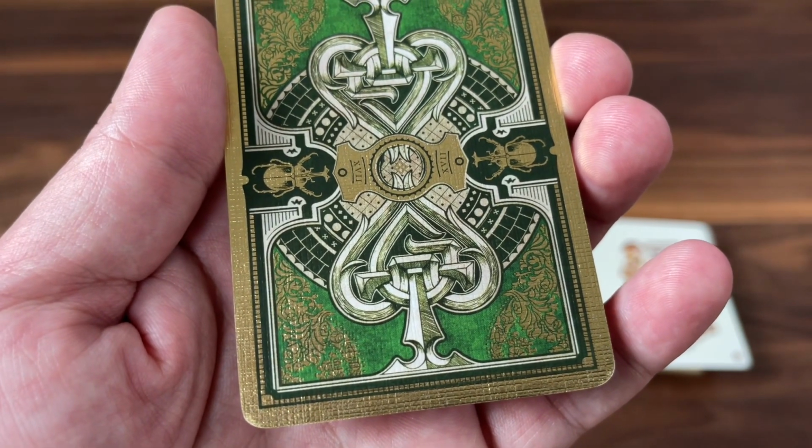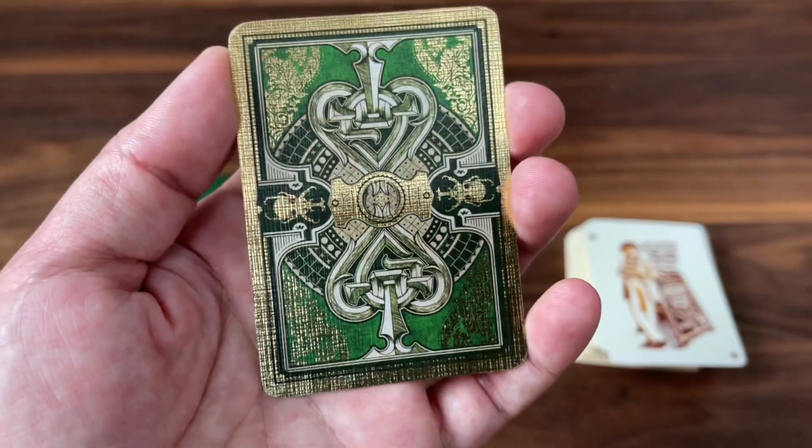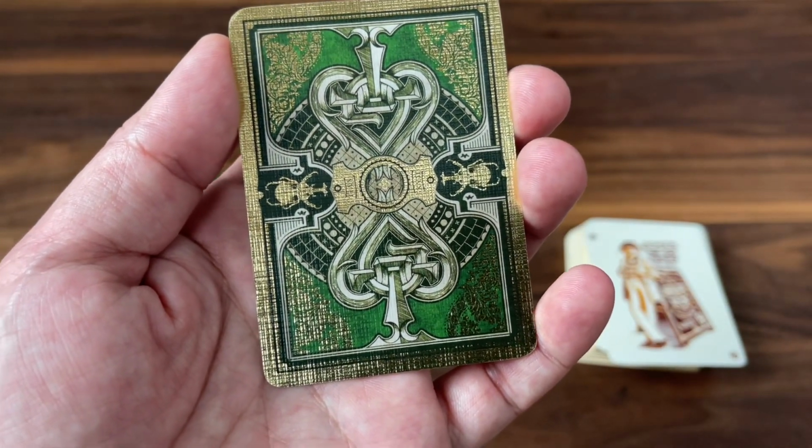It gives it a real vintage flair overall. You can see those little lines and hashes in it. Kind of has a hand-drawn feel to it too.